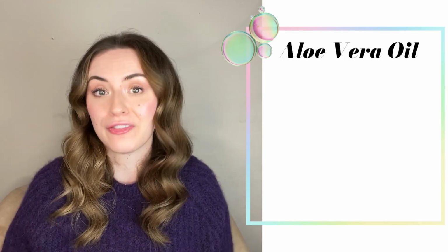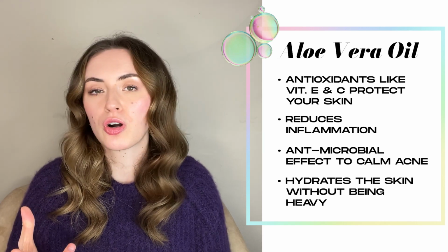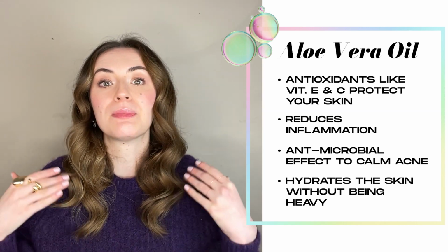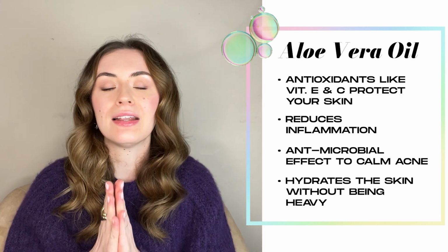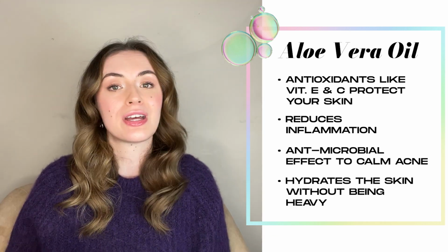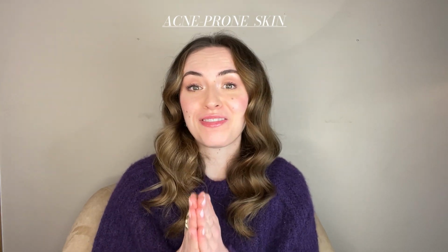And the next oil I would really recommend when it comes to sensitive skin, but your skin is also more prone to acne or redness, is aloe vera oil. Just like moringa oil, it's filled with anti-inflammatory properties and antioxidants, but it also has antimicrobial properties. So it really also soothes acne and makes your acne breakouts less and still gives you that sufficient moisture and hydration.